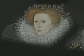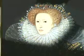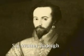North Carolina was the site of England's first attempt at colonization in America. It all started in 1584, when Queen Elizabeth I granted a charter to a vast region of land along the east coast of America to her friend Sir Walter Raleigh.